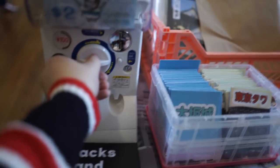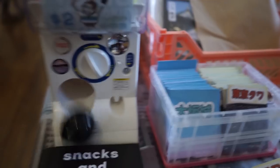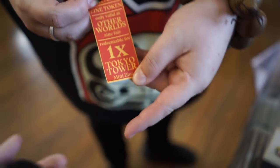Is that... This is so cool. Where'd you get this? In Japan. Oh, really? Do I just keep spinning? Keep going. That's so cool. Trying to do it one-handed. Okay. Suspense. The suspense. Tokyo Tower Mini Zine. Oh, that's so cool. Oh my goodness, thank you so much. And you get to keep this.